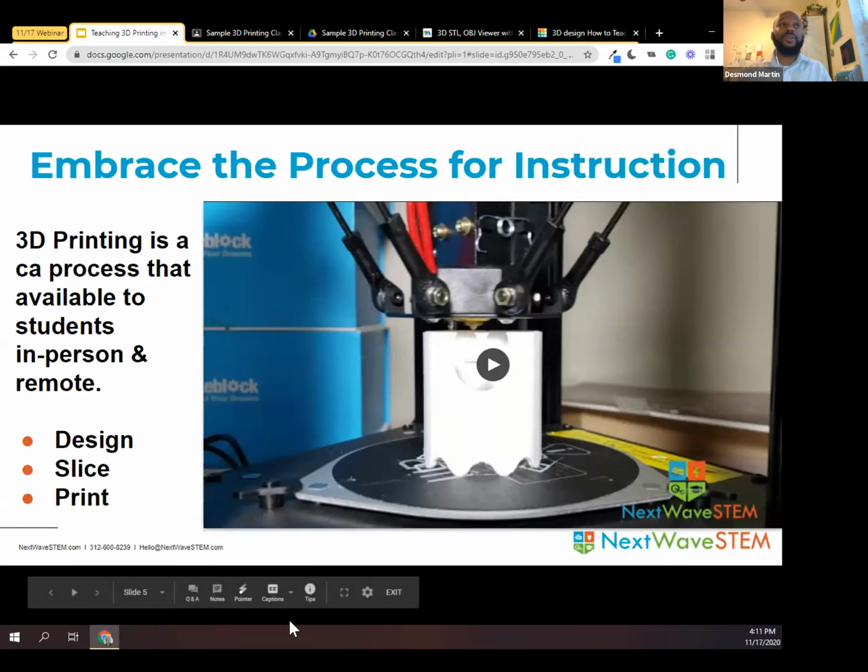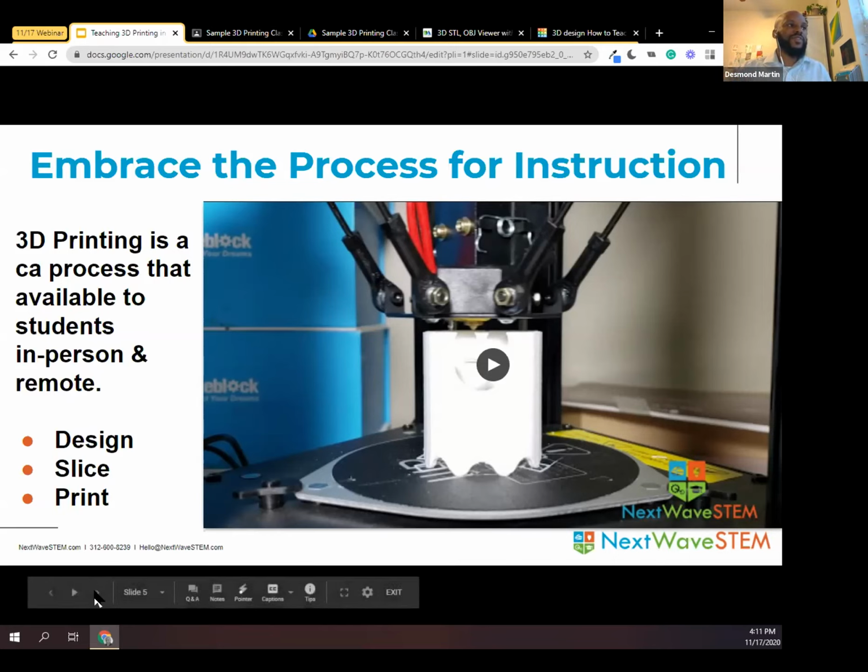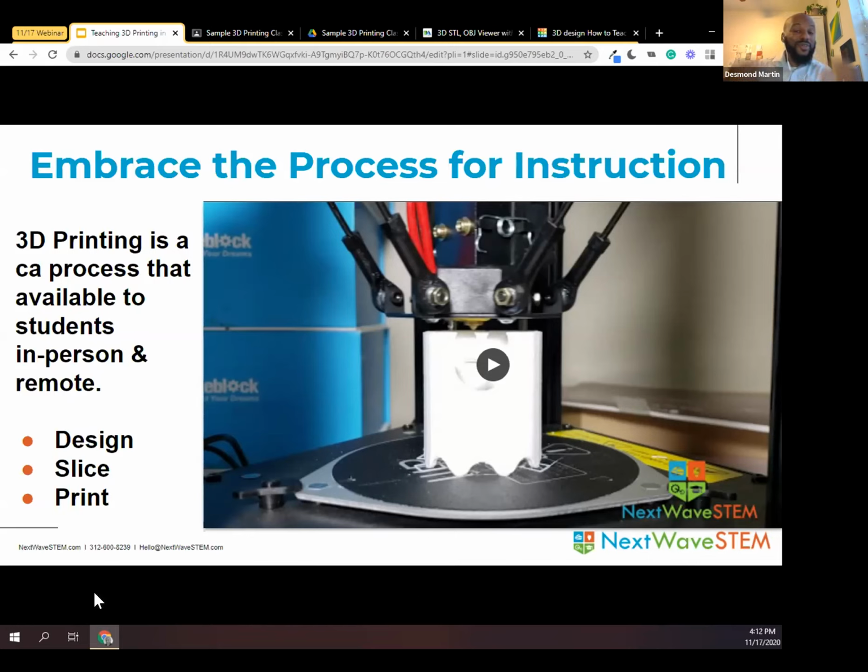And the great thing about 3D printing is that we can make these steps available for our students, both in person and remote. This is engaging in this integrated field of additive manufacturing and design that allows our students who have access to machines as simple as Chromebooks to really dig into these 3 steps of our processes. So we'll consider meaningful 3D printing instruction from the perspective of our 3 steps of these processes.